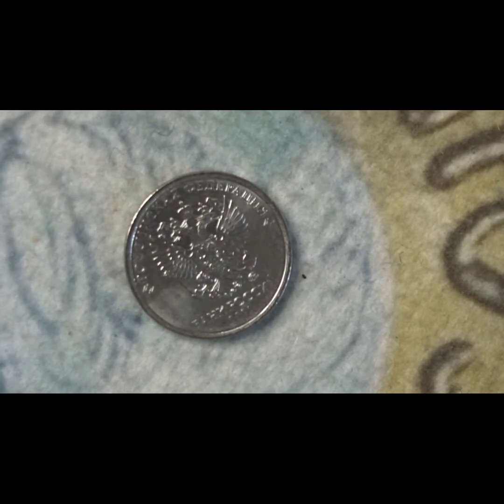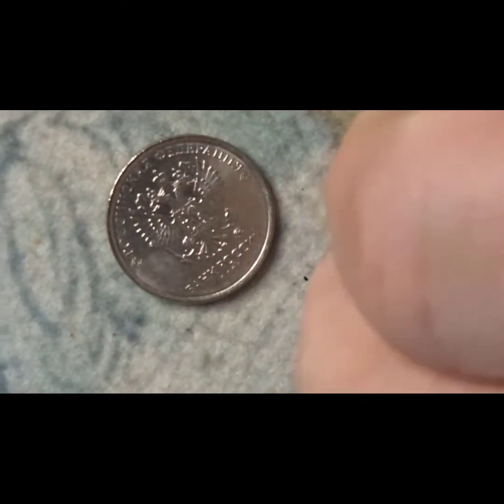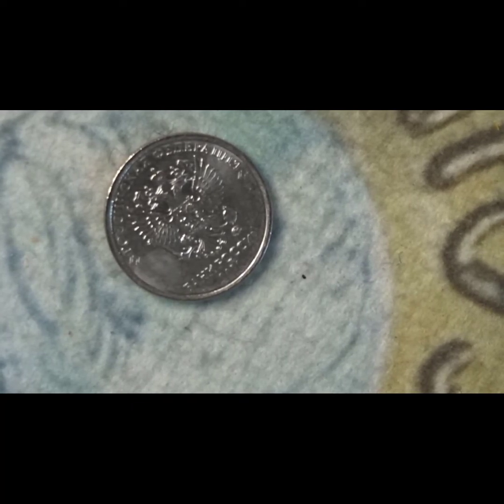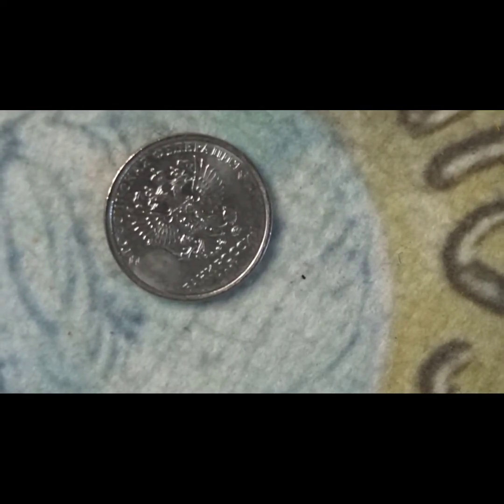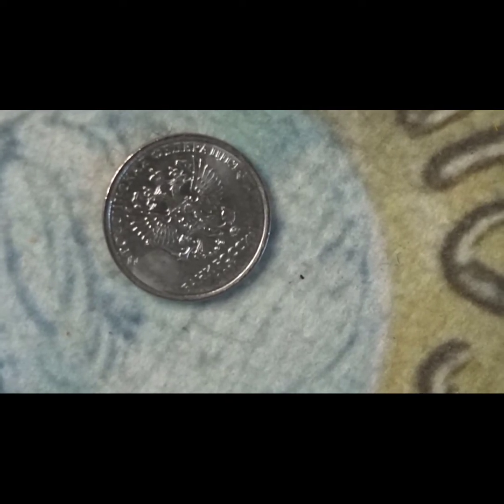A few weeks ago I bought a bag of low value Russian coins for around 10 or 12 quid off eBay, and this is one of the hunts that I've made up out of that bag. The first coin that you see is a 2 rubles.